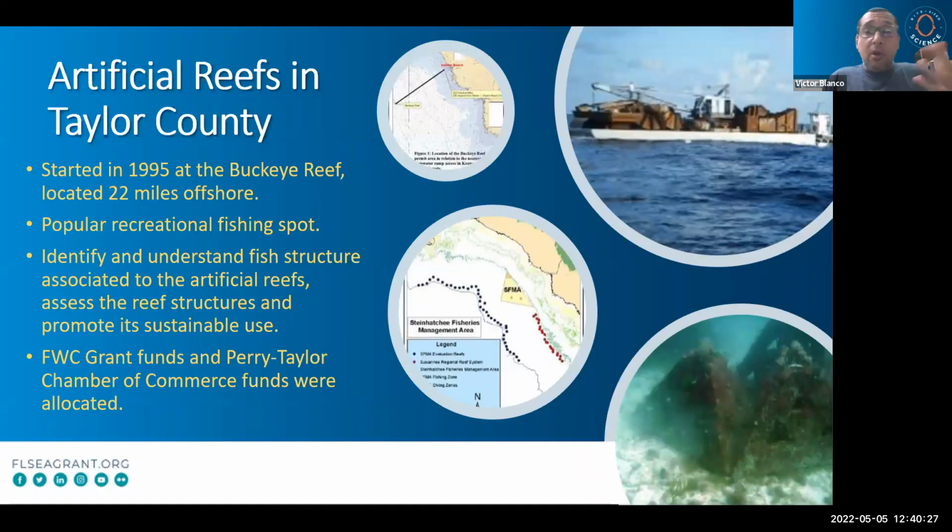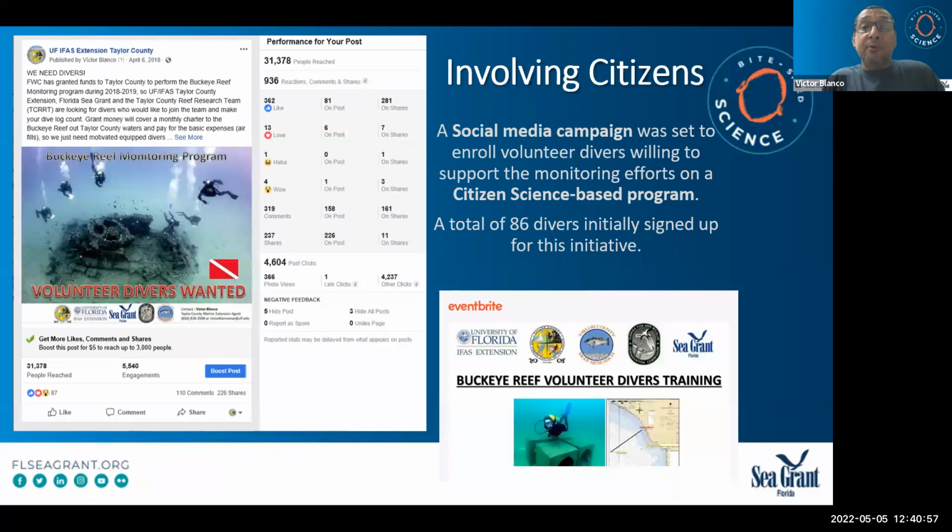But anyway, these areas have been popular recreational fishing spots, and it's important for us to identify and understand the fish structure so we can provide this information back to our stakeholders. And this program, not only the monitoring but the enhancement, has also been funded by FWC and the Perry Taylor Chamber of Commerce through some funding that they provided.